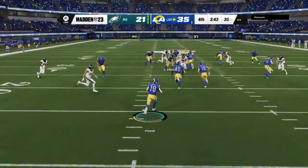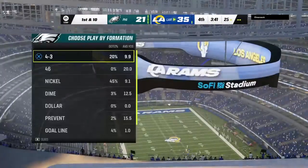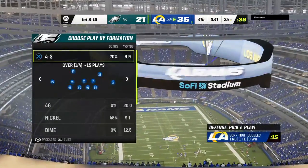Powell now to take it out of the end zone. And ultimately, he stopped right where he would have been if he had simply gone down to a knee at the 25.